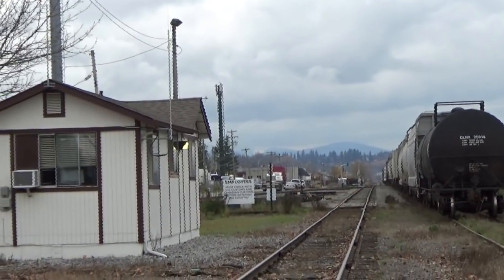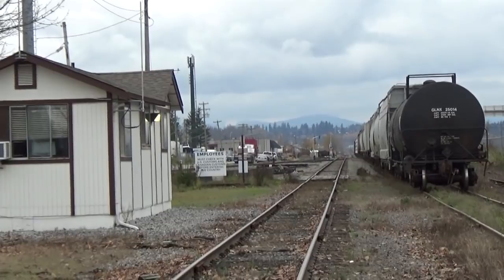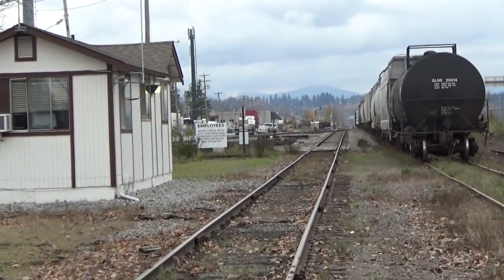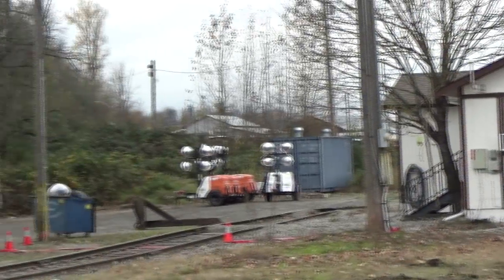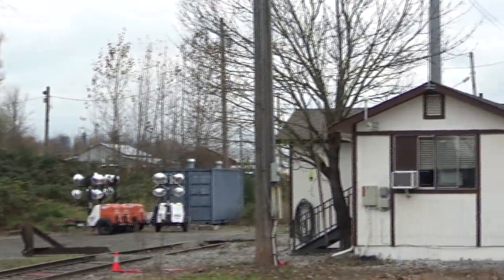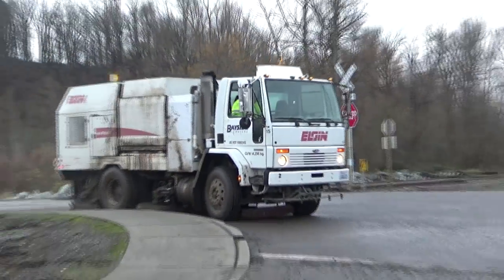Right on the border used to be a real nice station called Huntington. That was the Canadian Pacific station for the interchange of the cars across the border here. One time the Northern Pacific and Milwaukee Road both interchanged right here. Milwaukee Road's tracks were basically on the other side of the command trailer here, and they went in across the border to connect with the CP.